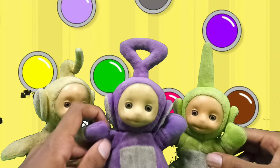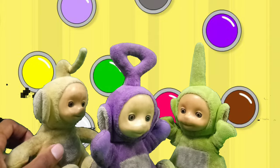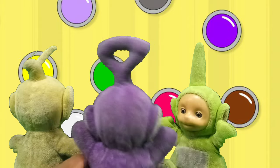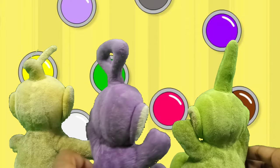What, Tinky Winky? Laa Laa? Where'd you go? Whoa! Oh, Dipsy. Oh, sorry. It's so foggy in here. Where is everyone? Hello? Hello? Get the fog out of here. Go away, fog. There you are. I really want to get out of here. Yeah, but there's still a lot of buttons to choose from. Oh, we'll never get out of here. Which button now? I don't know.